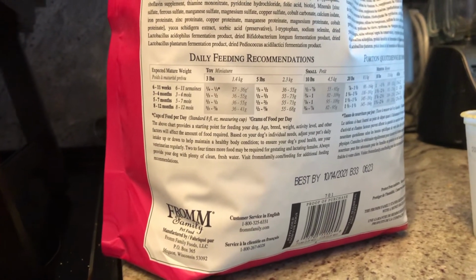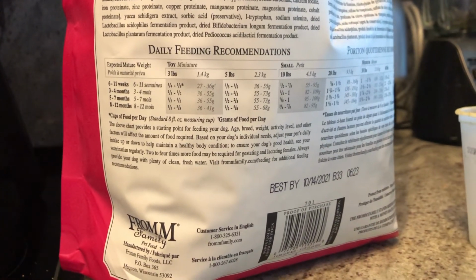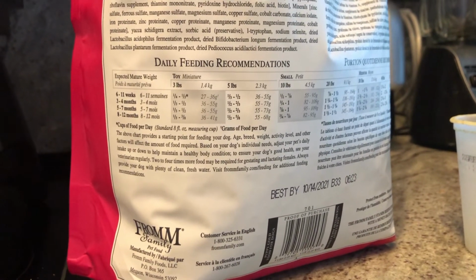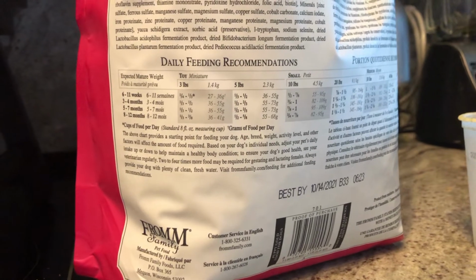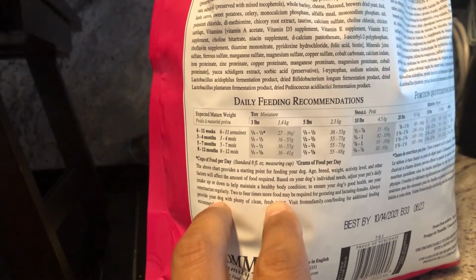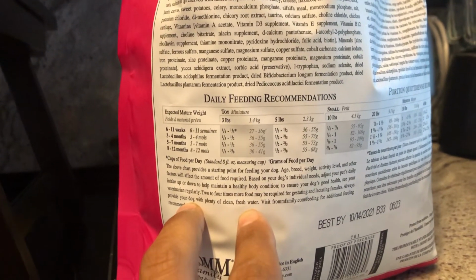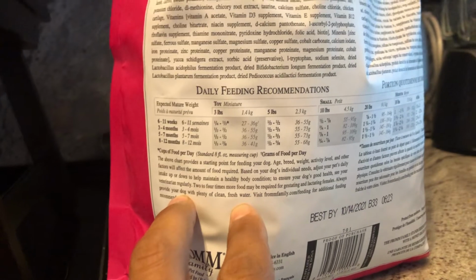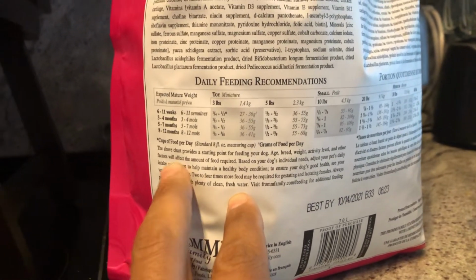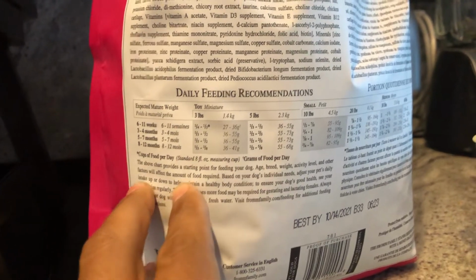The vet recommends daily feeding recommendations, as I'm going to point out right here, and follow those instructions and feed the dog twice a day, okay? So here's what it is. I'm looking at the back of the dog food. This is dog food that has ingredients that I can pronounce and that are real. No grain, no flour, things like that, right? All right. Always ask your vet, by the way, for recommended food if you're not sure.